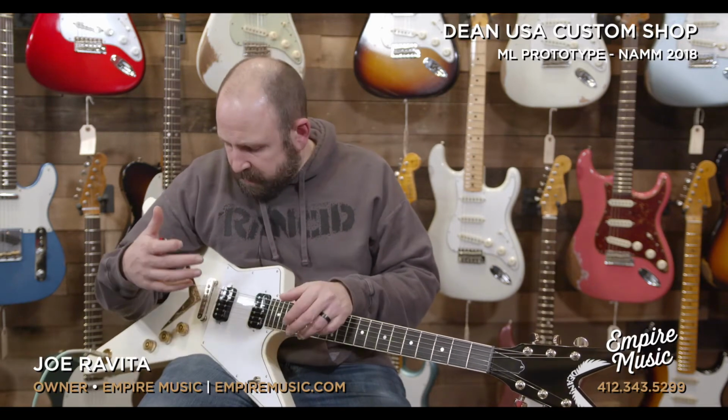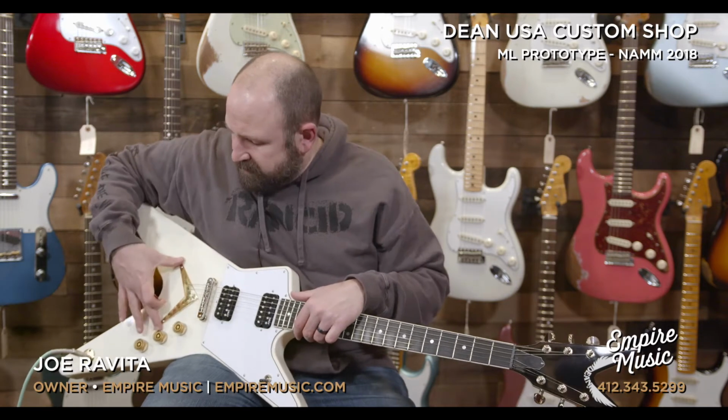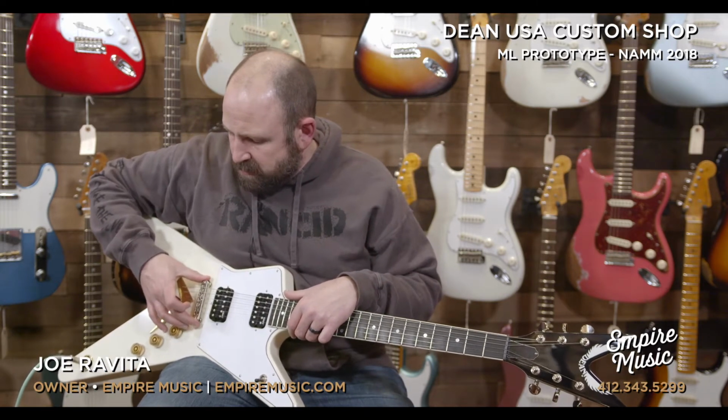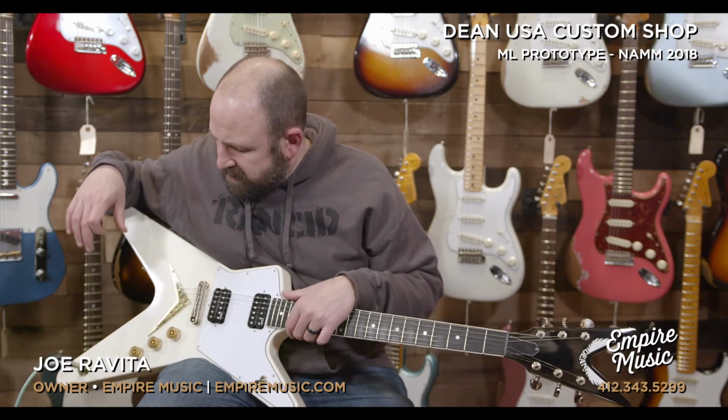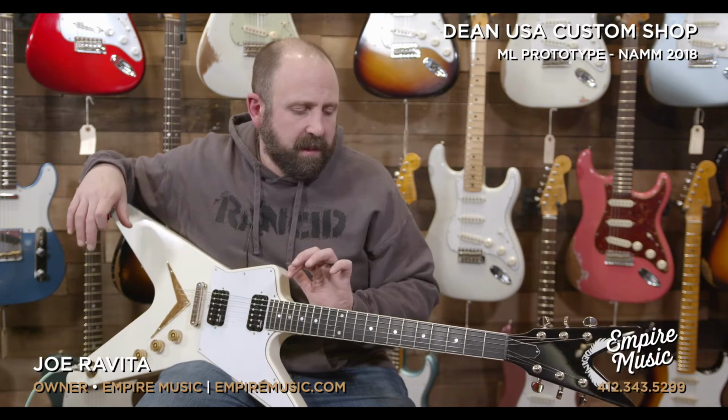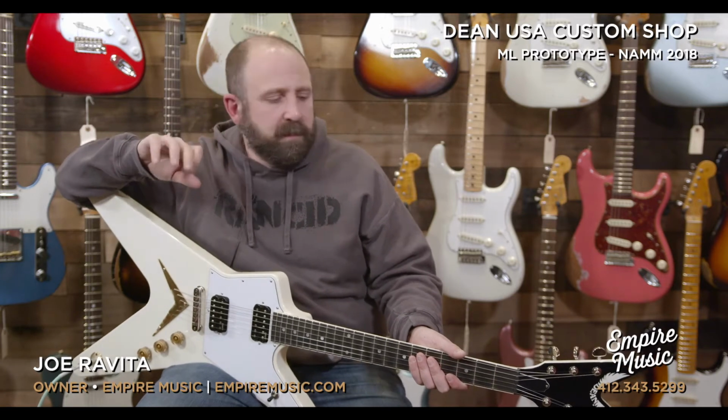Standard dot inlays. V string through bridge, obviously your tunematic assembly here, so really great for intonation. Very comfortable guitar to play. The V-neck is awesome because it feels vintagey, but it's not so fat that it feels uncomfortable. There's always that fine line there with playability, and they really nailed it here.